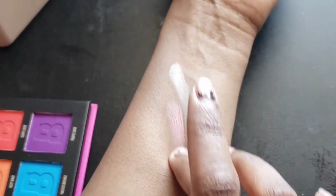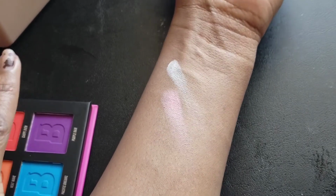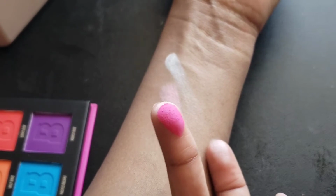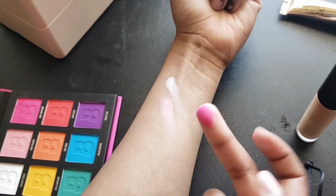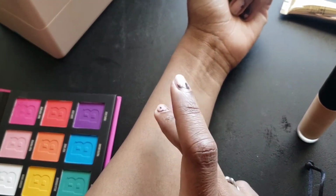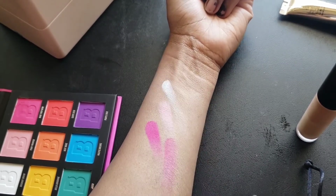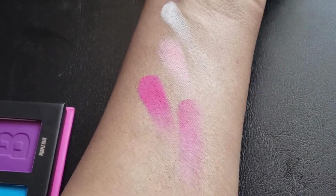Going into Pinky Promise. Wait a minute. Oh my god. It's actually showing. Look how soft this is. You can literally see like how soft it is just from the texture of it being picked up. And then this is Make Them Wink. What the? Oh my god! Look at the pigmentation. Look at it, and it's so soft.